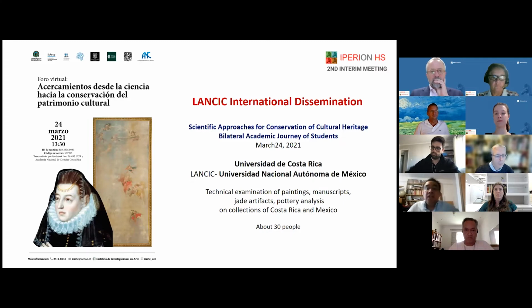As international dissemination, we have an activity mainly with Costa Rica. This was an academic journey, only in which the students were presenting the research. So it was a Mexico, Costa Rica meeting that was done in March. And it was very interesting because we can make a comparison of different research on materials and conservation of the Costa Rica cultural heritage that we didn't know a lot, in fact.